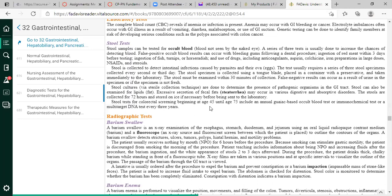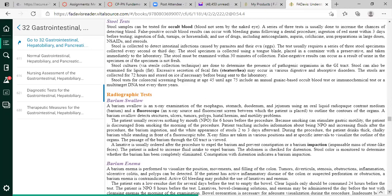Colorectal screening beginning at age 45 into 75 includes an annual guaiac-based occult blood test. And colorectal screening should occur every 5 years. Once they start occurring, typically in those 40s, it should be occurring every 5 years. So that's a colonoscopy that needs to be done at that time?